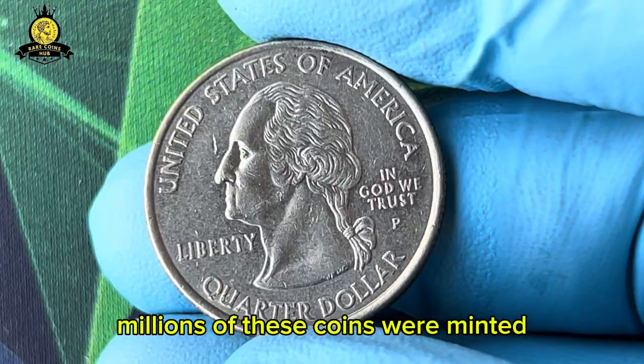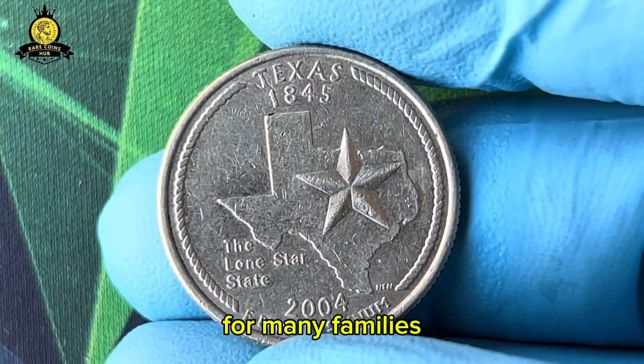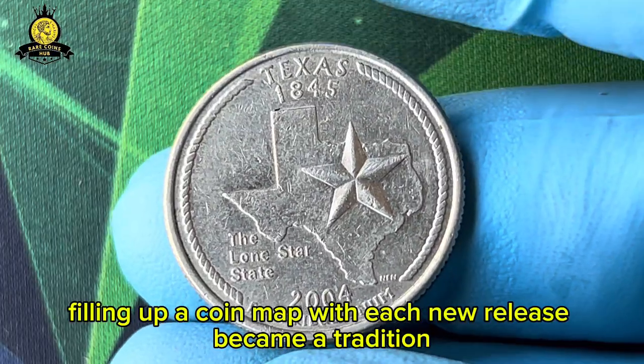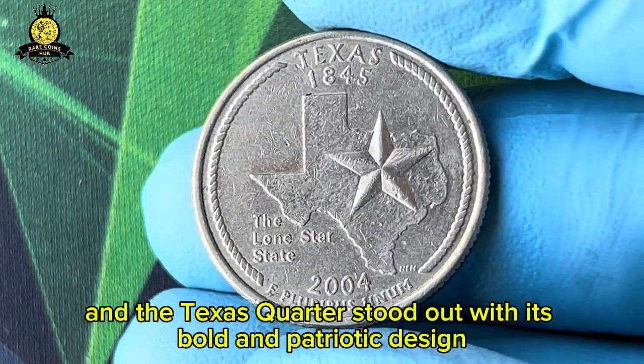Millions of these coins were minted, and people across the country were excited to collect them. For many families, filling up a coin map with each new release became a tradition, and the Texas quarter stood out with its bold and patriotic design.